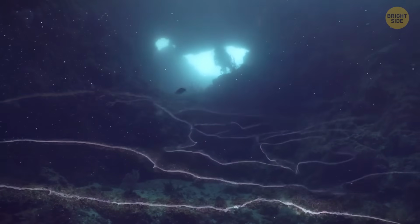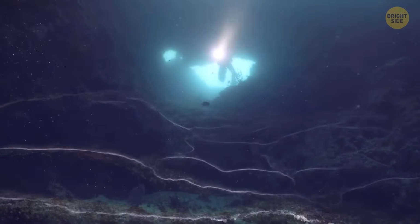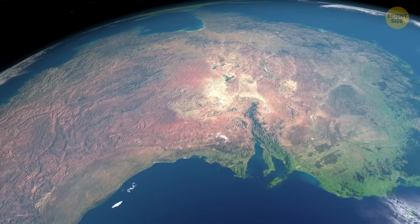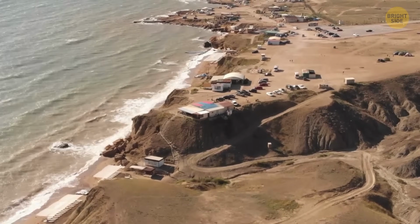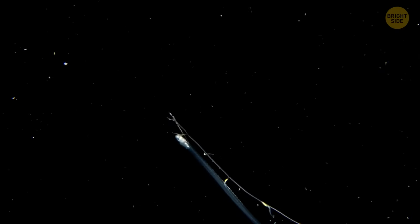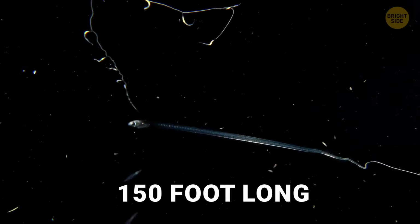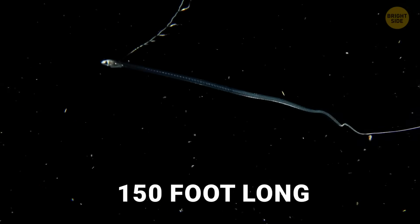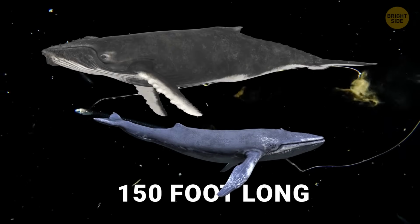Recently, biologists discovered the world's longest animal, the one that's still alive to this day. They found it off Australia's coast, on the Gascoyne coast, a very mysterious and unexplored place. There, underwater vehicles stumbled upon a frightening 150-foot-long siphonophore. That's twice as long as many blue whales and 3 times as long as a humpback whale.